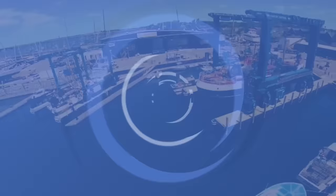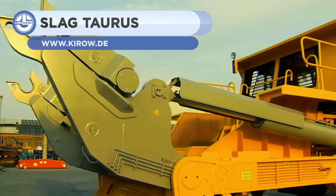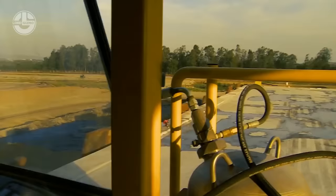With an 88 to 154,000 pound payload, this slag pot carrier carries out independent pickup and set down of slag pots. Having low maintenance costs and dumping angles of up to 130 degrees, it is a device that is extremely easy to operate. It has 300 horsepower, being up to 15 feet high and 35 feet long.